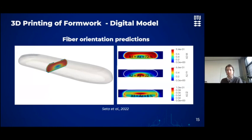So what we did was to include a fiber model into our computational fluid dynamics model that I showed you before. And this fiber model is then able to predict the orientation of the fibers. And for example, here you can see that a lot of the fibers are going in the printing direction. Some of them are not going in the printing direction.